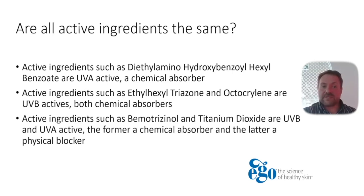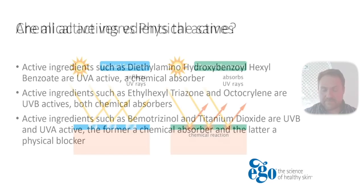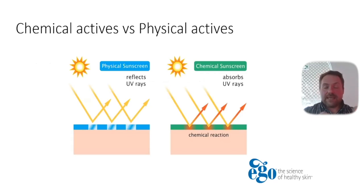But there are other ingredients, such as bemotrizinol, titanium dioxide, zinc oxide, are UVB and UVA actives. The former a chemical absorber and the latter a physical blocker. What does that mean? That means that chemical actives versus physical act differently. So your physical sunscreens, such as titanium dioxide and zinc oxide, act like mirrors. So once your sunscreen is applied to the skin, it will reflect the majority, if the product is well formulated, the majority of the UV radiation reaching the skin.